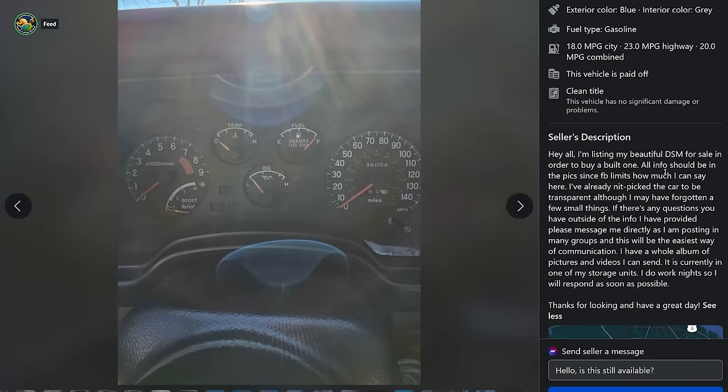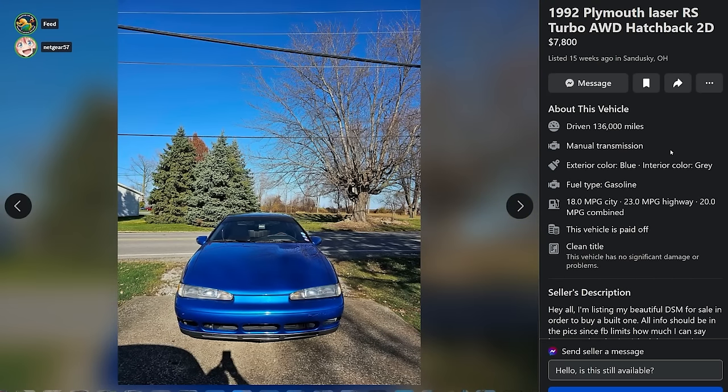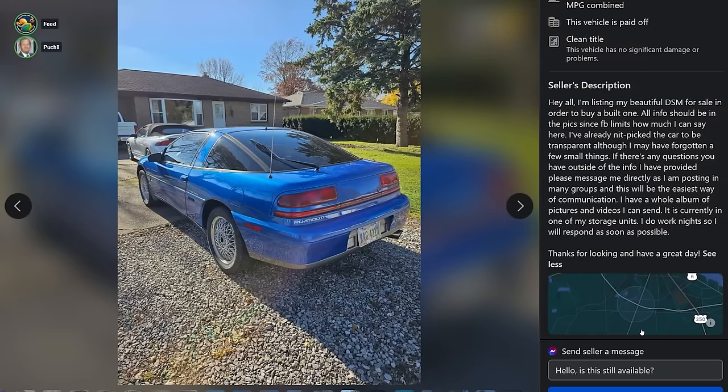Yeah, of course. It looks nice. It does actually. It doesn't look that bad. At least he's not trashing this one. This runs like a great bait. For sure. He has a whole album of pictures and videos he can send if that's something you're interested in, and he does work nights. Oh, so he's up right now.